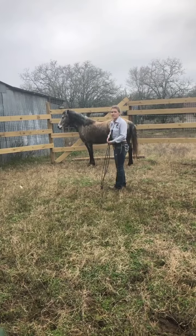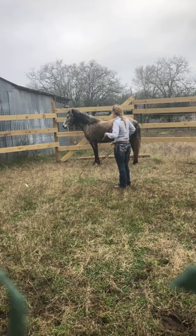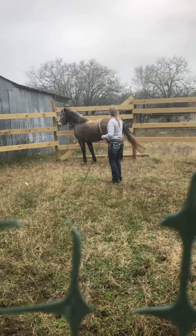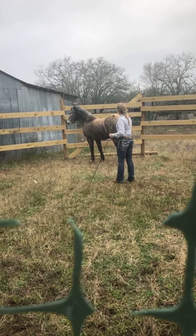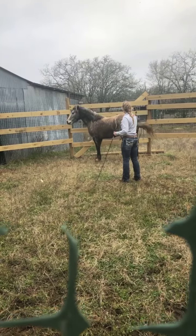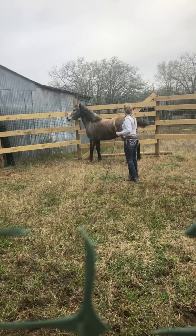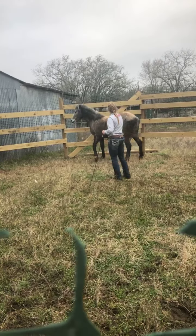I'm going to try the carrot stick because she's brushing this one away. It might be a little too light for her taste. How much time do you take on training before you touch them with your hand? It depends on the horse entirely.